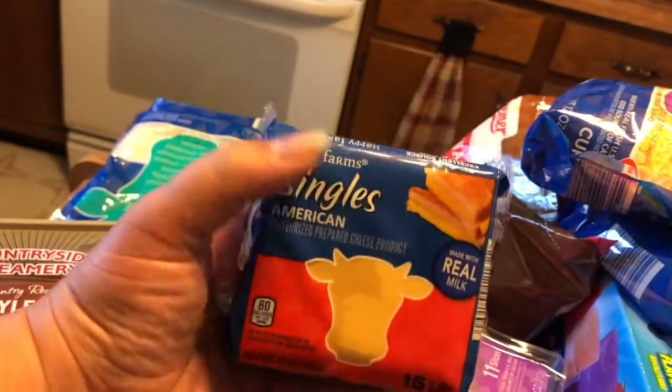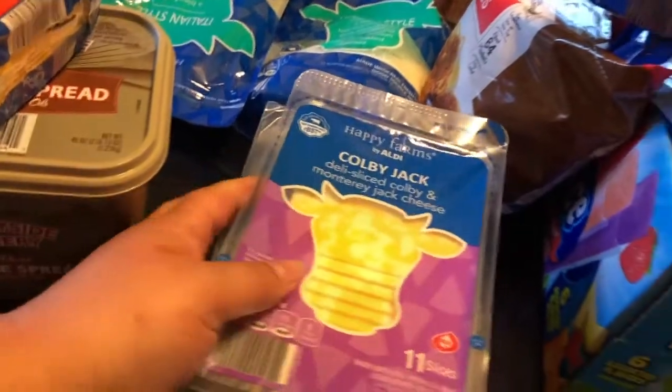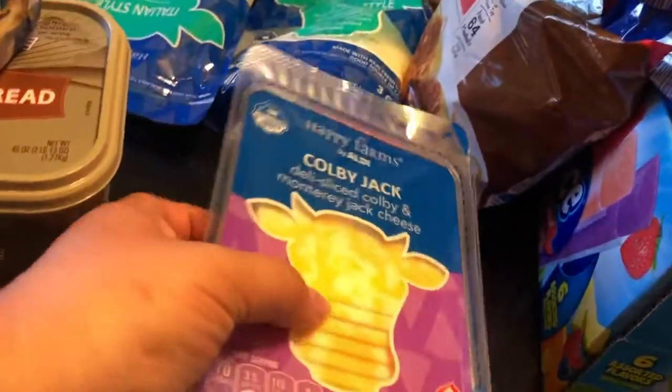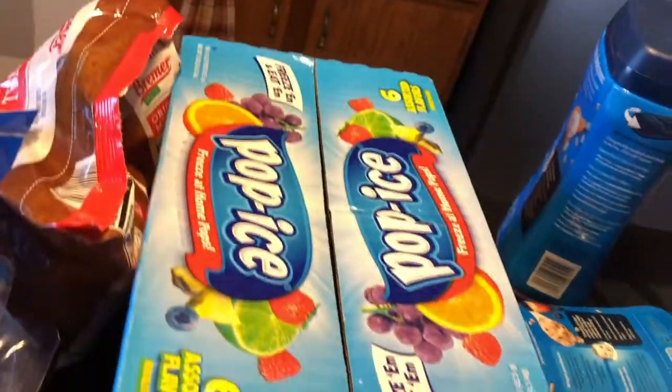These are like Kraft Singles cheese, but they're from Happy Farms. And then we've got some good cheese. It's Colby Jack. Oh, that's turkey lunch meat. And then some provolone cheese. Then we got the shreds. So we've got Colby Jack, 2 Colby Jacks.